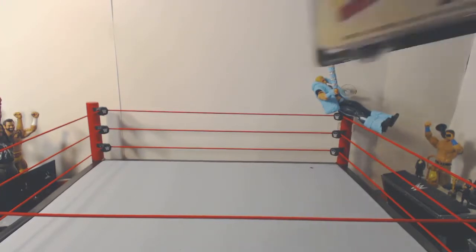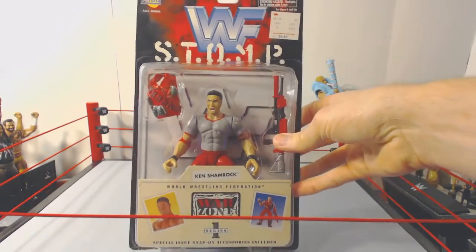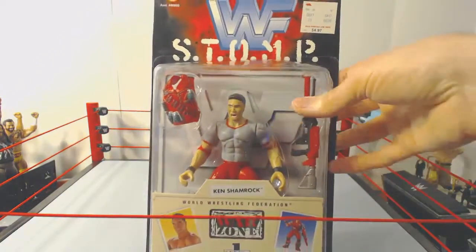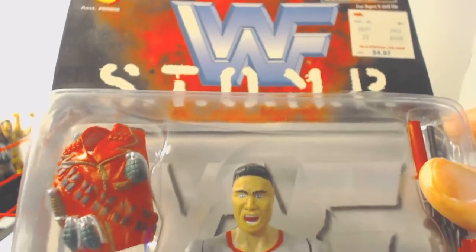Moving on, we have a WWF Stomp figure, Ken Shamrock from the Warzone. So this looks like one that they're kind of doing like more of a fantasy thing. This came with a vest that had some grenades and a gun, so it was making him like a soldier. Look at that likeness on the face. I mean, man, tell me you don't see Ken Shamrock in that head sculpt there.